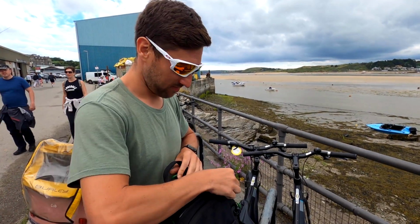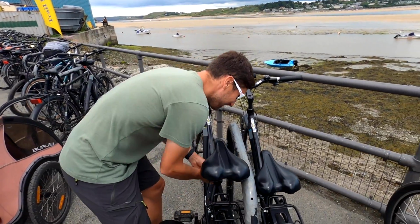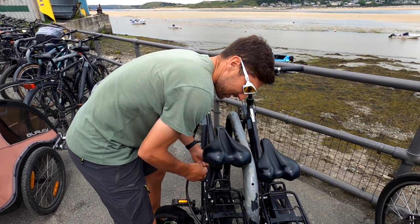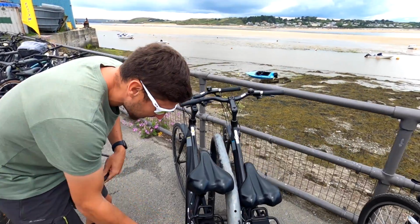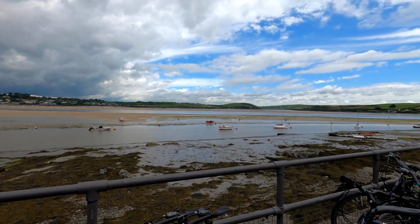So we found our bikes. They all look the same. Luckily they're still here. Yeah. Nice. And this is the estuary here, the Camel estuary.